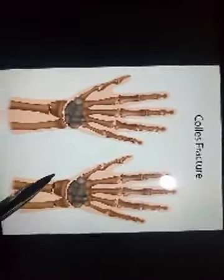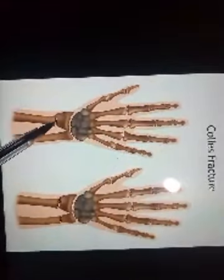Okay, so let's look at some pictures. I'm sure that we will be able to appreciate this condition very well. You can see the picture here. Yes, the Colles fracture. You can see the bone here broken, separated, totally separated. I think this one is a bit blurred. So this is the bone, actually the bone of the wrist.